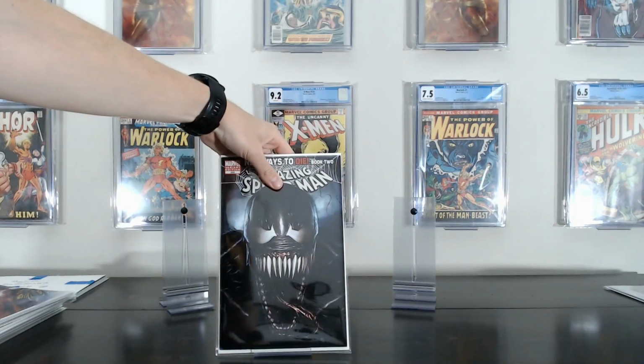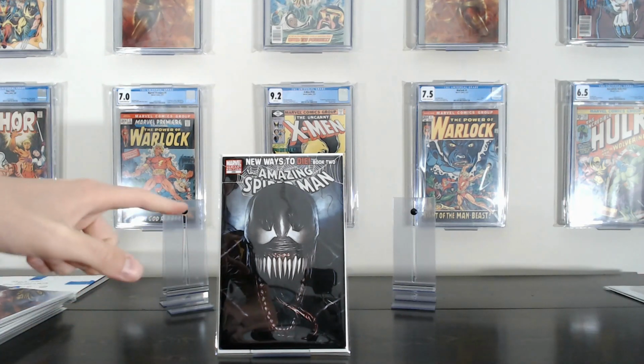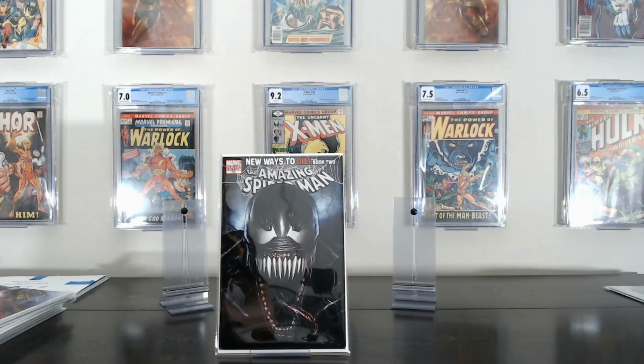Next up is Amazing Spider-Man 569, the Adi Granov variant. They were doing a villains variants run, I guess you could call it. I believe 568 was an Alex Ross Green Goblin cover. Similar idea to this. It might have also been Adi Granov. What I'm really looking for is the second print, but I couldn't pass up picking this book up.